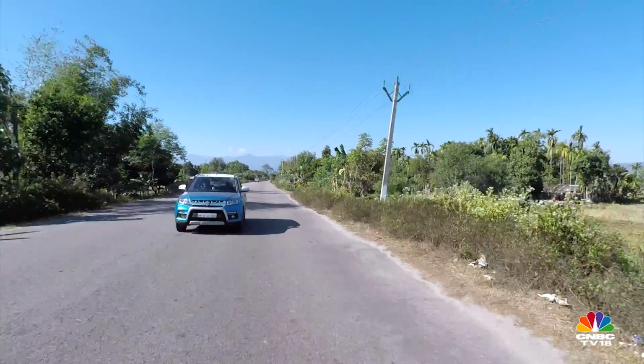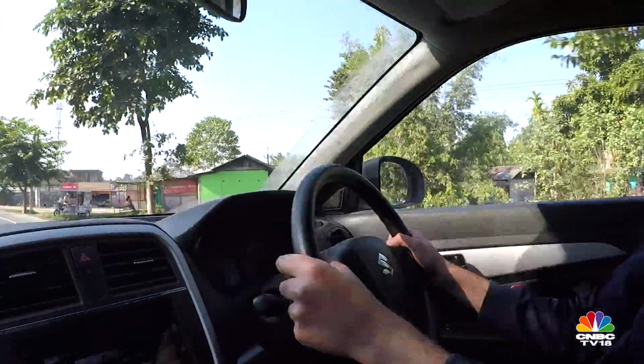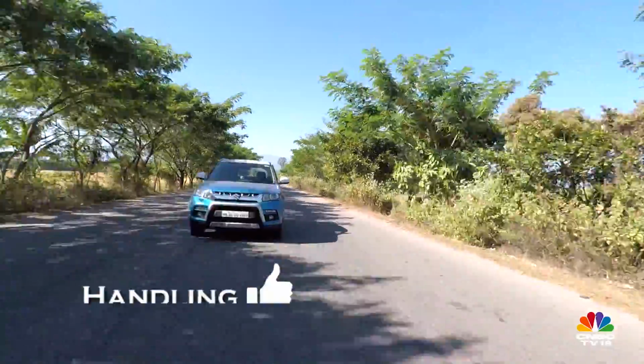Wherever the roads are well paved, smooth, fast, the Brezza feels just right at home. Keep in mind, this is one of those compact crossovers that's got phenomenal dynamics, probably one of the best dynamics in this class as well. And it just shows over here. It's a great handler. It's more car-like than SUV in that sense.